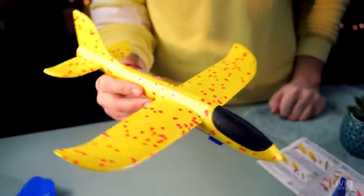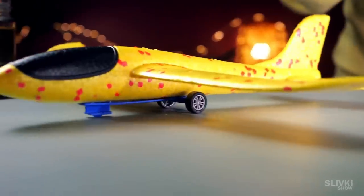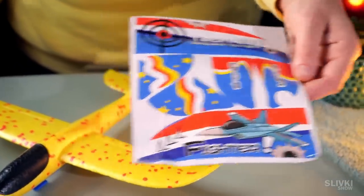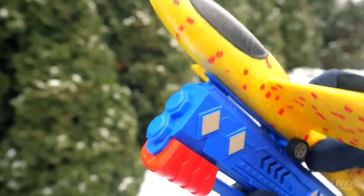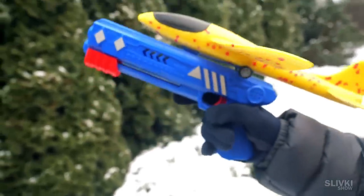This airplane is provided with little wheels for neat landing, as well as stickers for the wings, which we didn't glue on because we were eager to test it as soon as possible. We need to activate the trigger mechanism and insert the base of the plane in the special slot in the gun. Everything's ready, we just have to pull the trigger.